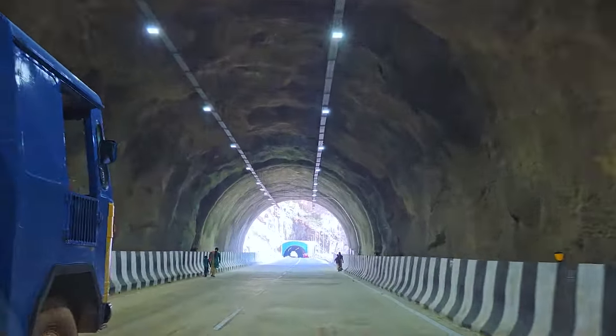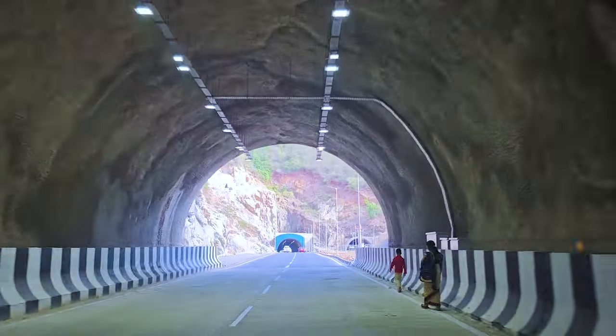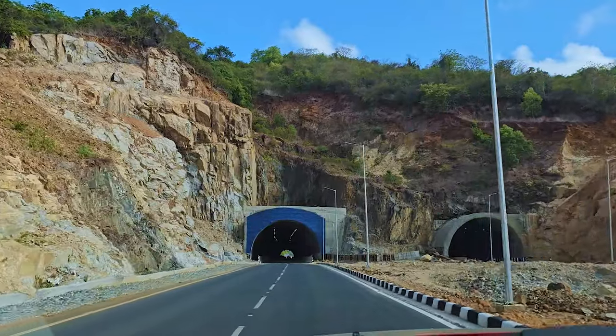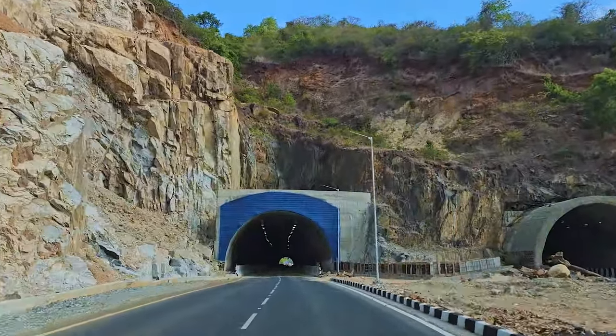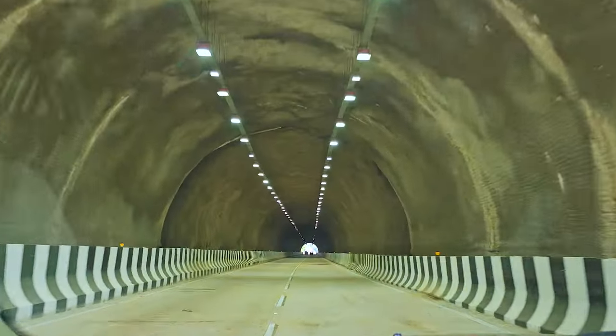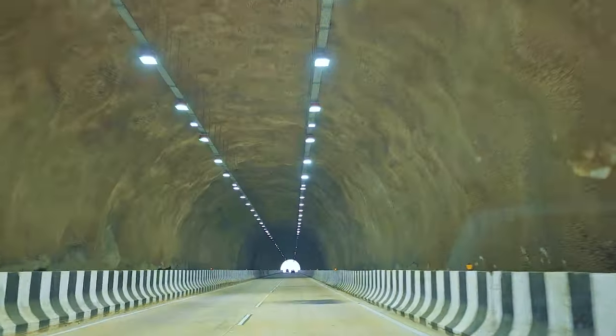The beautiful tunnel, which is carved out of stones, will significantly reduce the travel time to places like Ankola, Kumta, Udupi and Mangalore. Similar to Pune-Mumbai highway, this tunnel is a tourist attraction in Karwar.